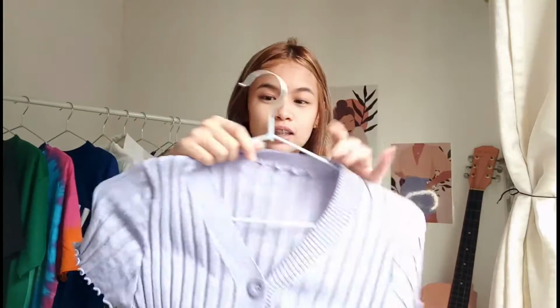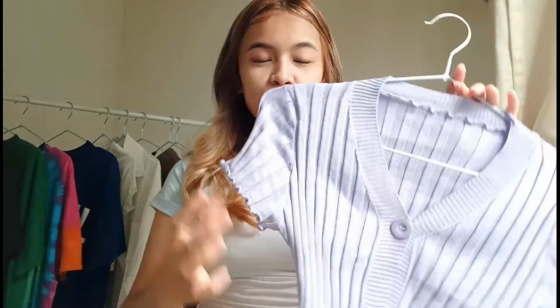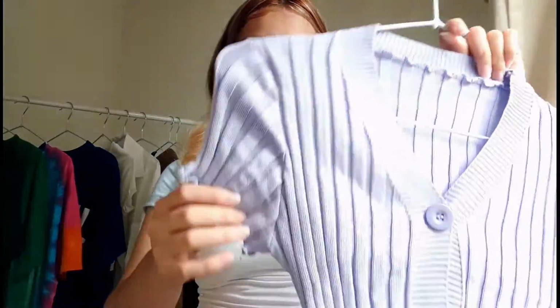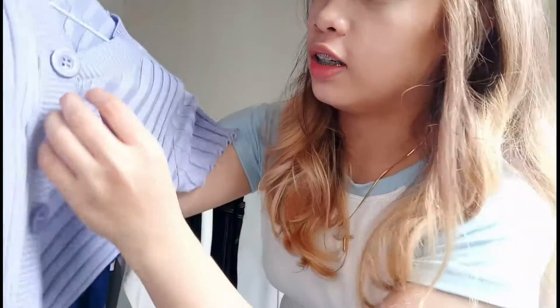Ang ganda ng tela. Hindi siya see-through. Basta ang ganda niya, promise. Ito yung isa sa favorite purchase ko ngayong haul. The quality is good, and of course, yung pagkakatahe, okay naman. So, 141 pesos, dai. Oh my gosh. Ang ganda po niya.